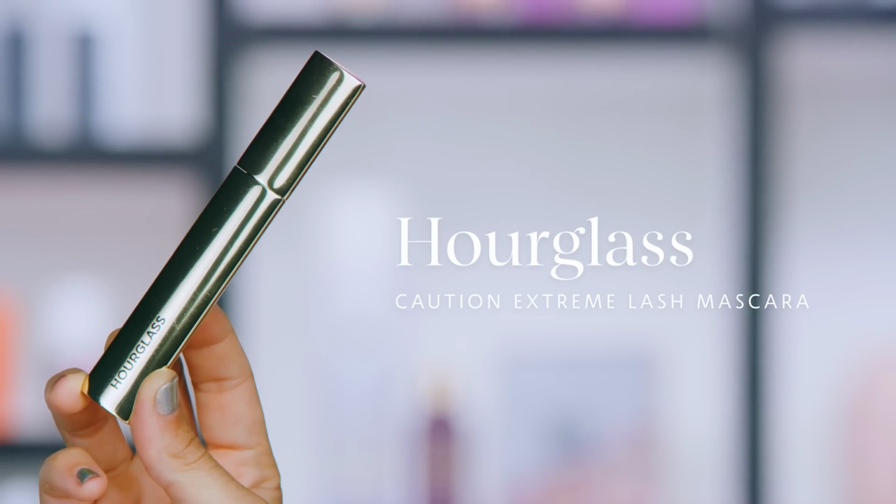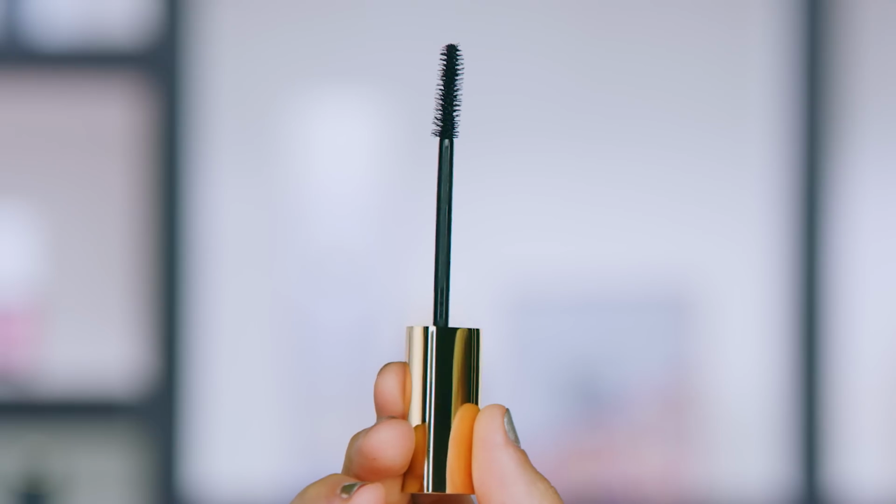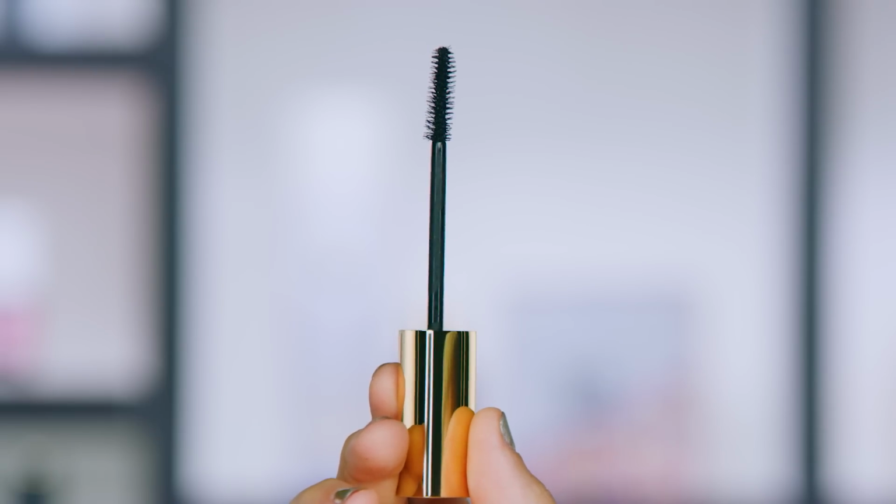Like, how do I make my lashes look longer? So there's definitely some lengthening formulas out there at Sephora, for sure. One of my particular favorites, and one that I fell in love with when it launched as well, is from Hourglass. This is the Caution Extreme Lash Mascara. Now, the biggest thing I have to say about this is the brush. It's got a beautiful 4D amplifier brush. Now, this is going to help to really target the tips of the lashes.